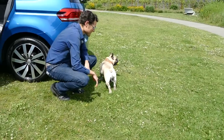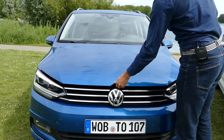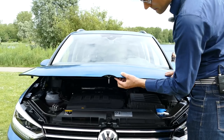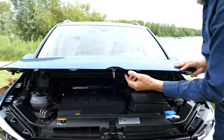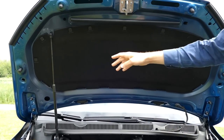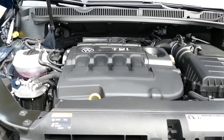With a small dog, who doesn't want to give the ball back, they can throw it again. Engine check. You see, it's a very good opening mechanism here, very easy. You just have to open it from the inside. Again, the dogs are strolling around here. And then it's really easy. And also, Autogefühl hydraulic damper check, everything is fine. This is a 2-liter TDI, actually.